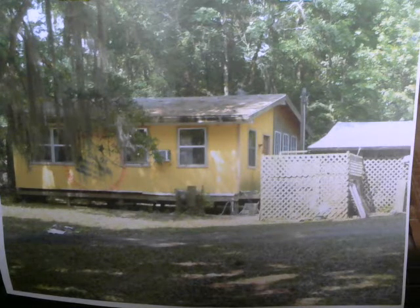When I first saw the place, it was empty, just trees, an electric pole, a well, and 2 septic tanks and drain fields, of course. This yellow cabin, built on piers, we built there in 2003, a few months after purchasing the property.